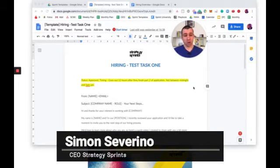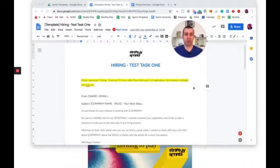Since we were quite new in the hiring field, we took consultants ourselves who are experts in hiring, and they gave us this tactic which they use, and it is to have 2 test tasks before the last call with the CEO.